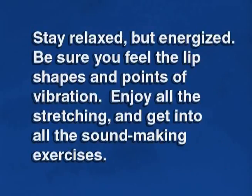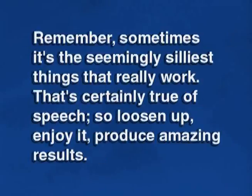Stay relaxed, but energized. Be sure you feel the lip shapes and points of vibration. Enjoy all the stretching. Get into all the sound-making exercises. Remember, sometimes it's the seemingly silliest things that really work. That's certainly true of speech. So loosen up, enjoy it, and produce amazing results.